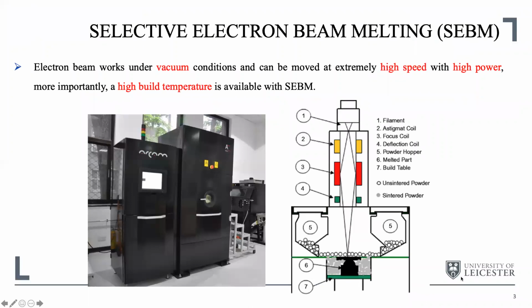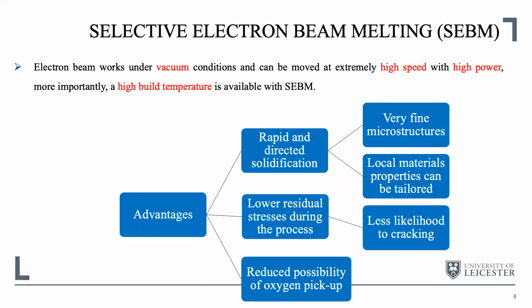Selective electron beam melting is similar to another laser-based powder bed fusion additive manufacturing technique called selective laser melting. Both techniques basically use powders as the feedstock material and involve a high-energy beam to melt the powders layer by layer. There are two advantages of SEBM over SLM, which excited me to work on this AM technique.